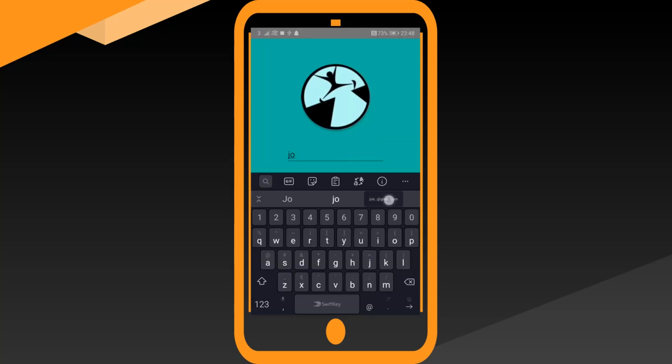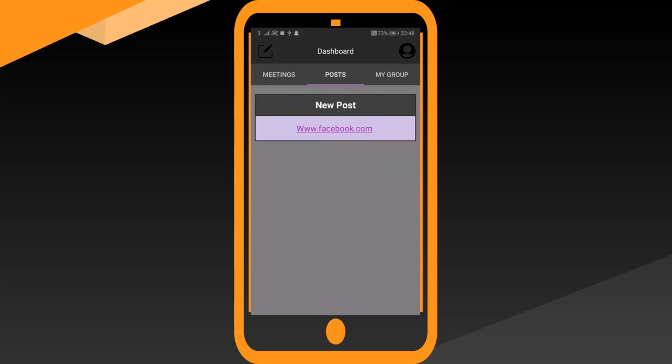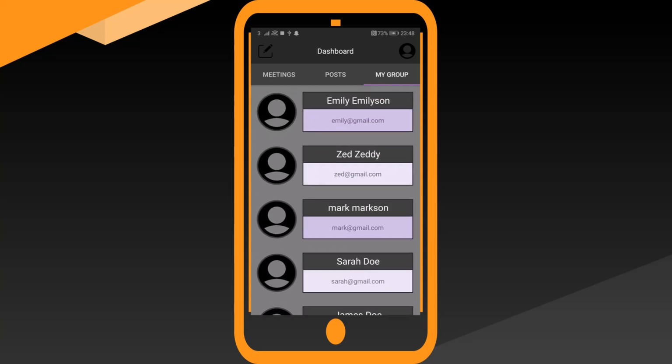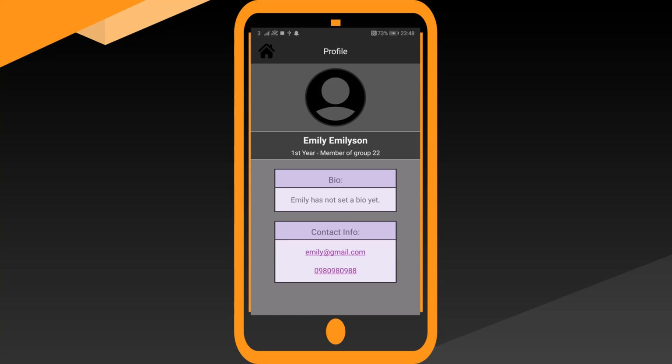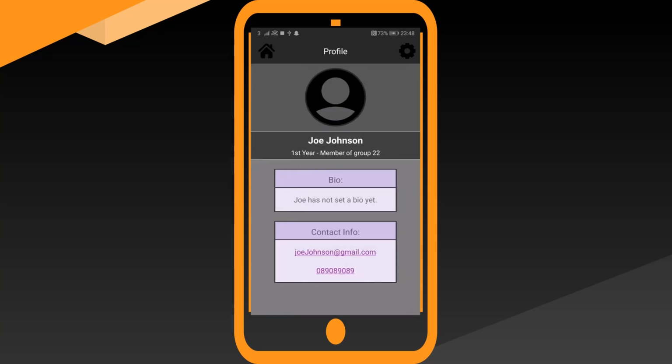I'm just going to log in as a first year student now to show you what the app looks like from their perspective. So I'm just going to type in the username and password here and hit login, and it's pretty much the exact same. You can see the people in your group and you can visit their profile pages. You can also visit your own page and change your personal information.